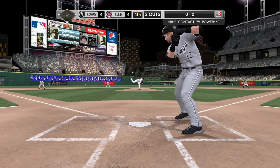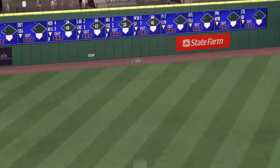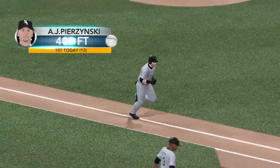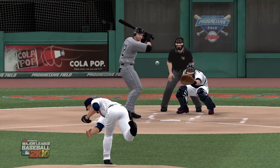The pitch from Westbrook. That ball is belted deep left center. That ball is way back there. Gone, a home run. And a solo home run.